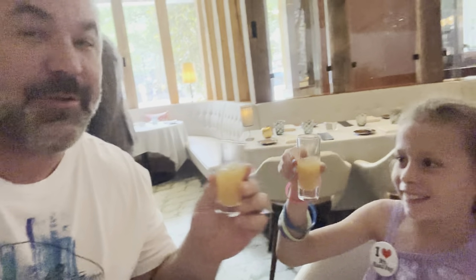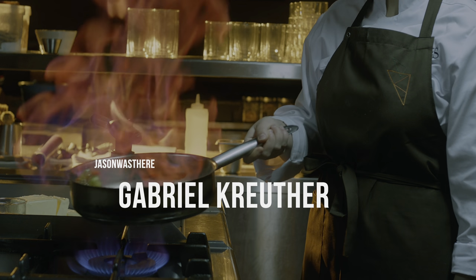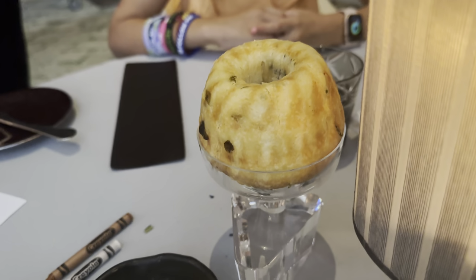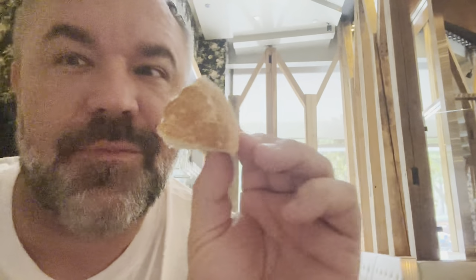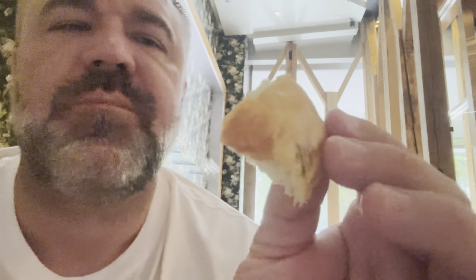Cheers. How much do you think of this? One big drink. Pretty good, huh? And on the side of the company is where they whip fromage blanche and Kreuther chives. Awesome. And that's free, ma'am. I guess I'm going to have some carbs today. A little bit of sponge cake.